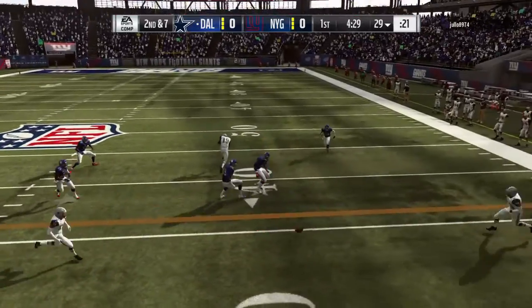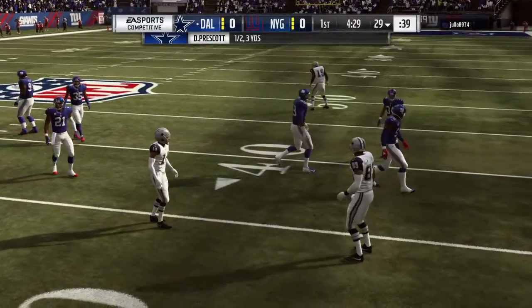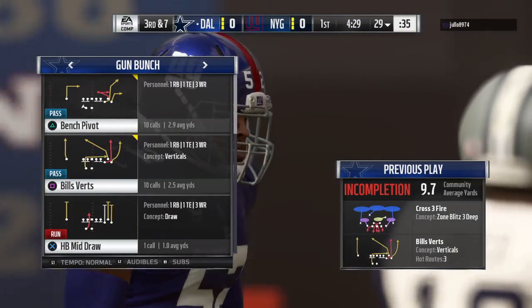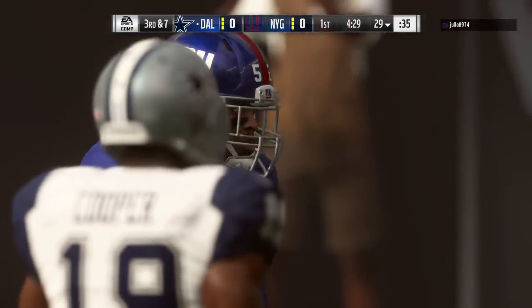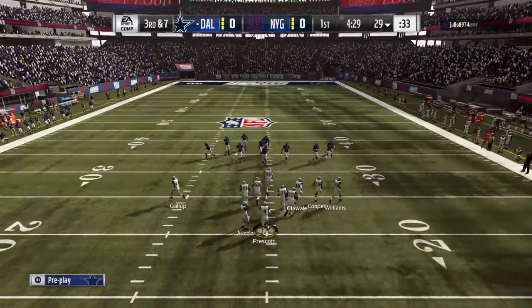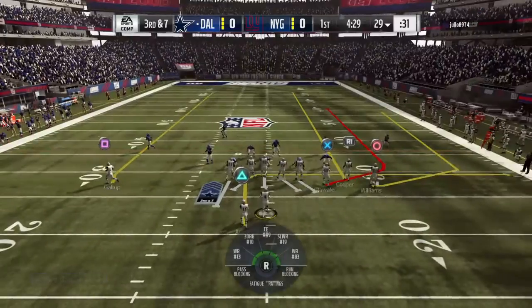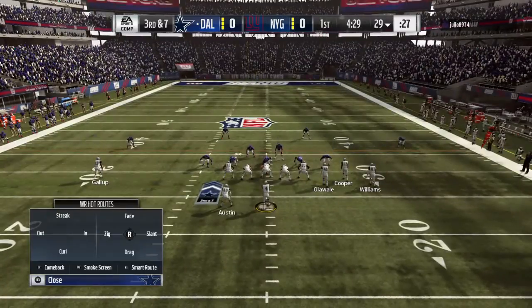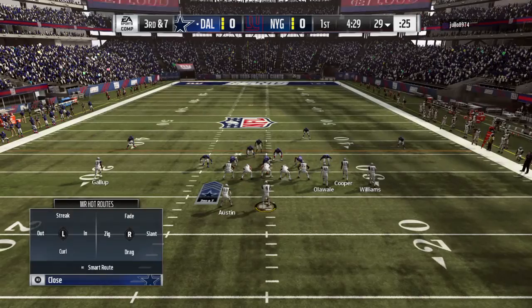Prescott now on second down. His throw incomplete. Amari Cooper, the intended target, and it's third down. It's always tough for the guys throwing the football when they think they've got a completion and the ball's almost there, and then someone sneaks a hand or two in and bats it away. They head to the line facing a third and 7 following the incompletion on second down.